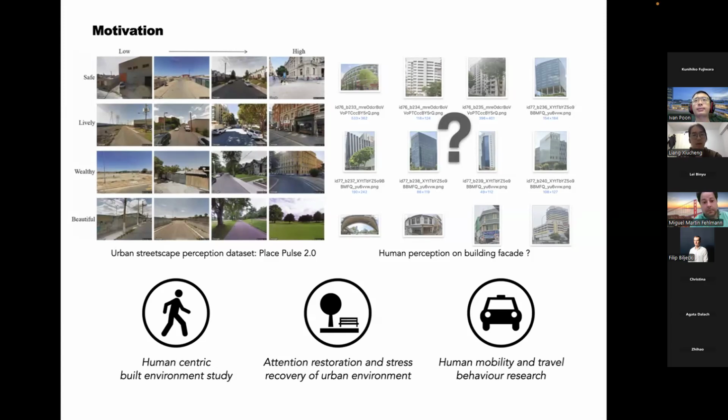This kind of urban perception research is also very popular because it's related to how people really feel about the built environment, and it can also affect people's restoration and their stress recovery in the built environment. Lastly, this kind of research can also contribute to how human mobility and travel behavior will be affected by visual experiences.